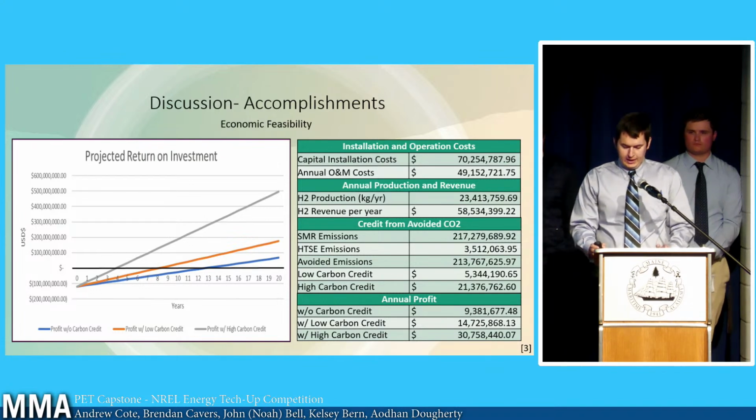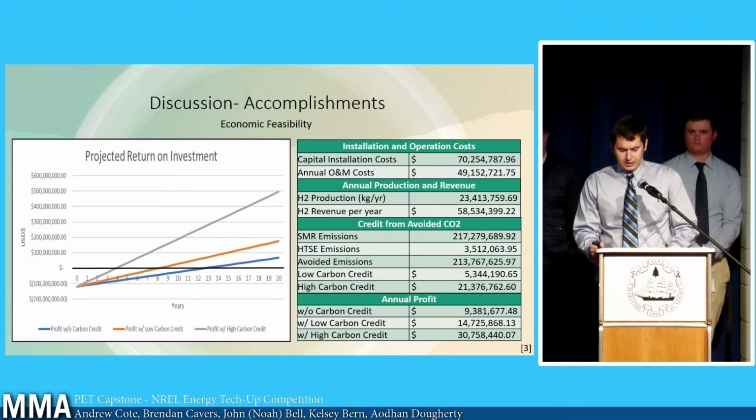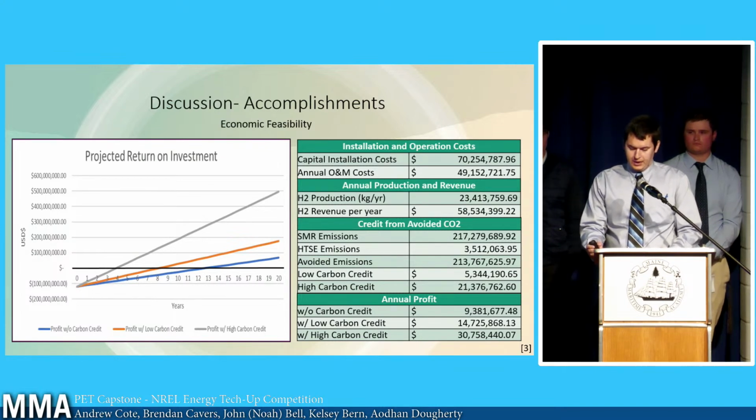We also considered the additional revenues from the implementation of carbon credits, which were determined by calculating the amount of CO2 emissions avoided from producing hydrogen from the HTSE method rather than the conventional steam methane reforming method. We found that 213.7 million kilograms of CO2 would be avoided by utilizing HTSE. Our analysis showed that carbon credits would generate a high and low carbon credit revenue of $5.3 and $21.3 million. This is based on a relatively conservative low carbon credit of $25 per ton of CO2 avoided and an optimistic high carbon credit of $100 per ton of CO2 avoided.